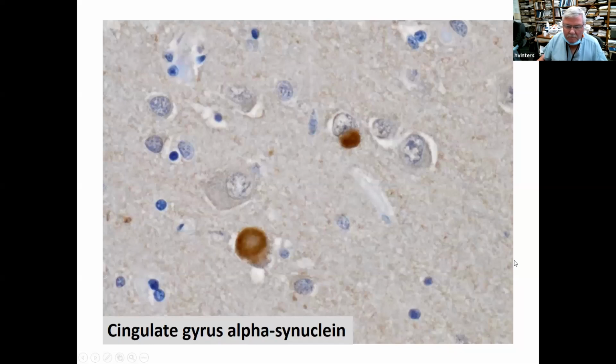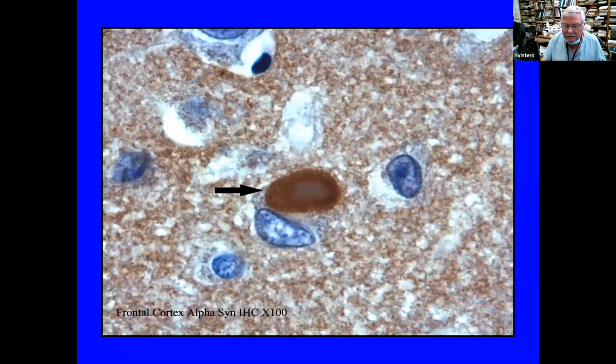Here's a higher power view of Lewy bodies, alpha-synuclein immunoreactive Lewy bodies, in the cingulate gyrus, which is a gyrus within the brain, which is one of the common locations for Lewy bodies to localize in the case of diffuse Lewy body disease. And here's a higher power view showing this very, very strongly alpha-synuclein immunoreactive Lewy body in a cortical neuron in somebody with diffuse Lewy body disease.